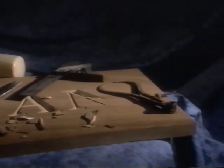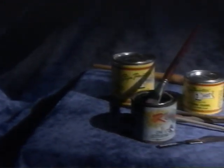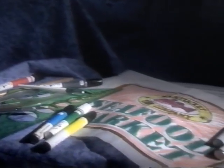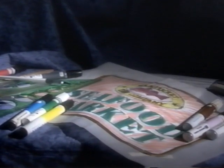These were the primary tools of a centuries-old profession. A profession that converts art to information and decoration. The profession of the sign maker and the graphic designer.